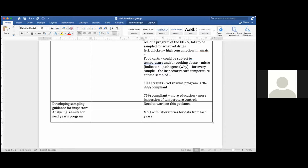Okay, so one of the reasons that labs tend not to give out the data is because there's still a lot of commercial or private data associated with it, like the name of the company. You don't need the name of the company or any of that for the analysis. What you need is: this is the product, this is what it was analyzed for, and this is the result, because you're really trying to get that high-level percent compliance for a particular product, for a particular hazard. So again, the MOU might say they clean off all the identification data and just give you the raw data dump of what the results were.